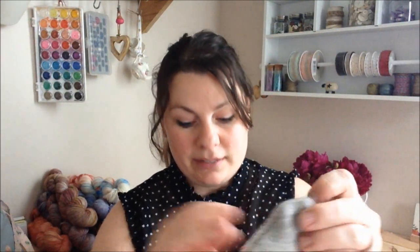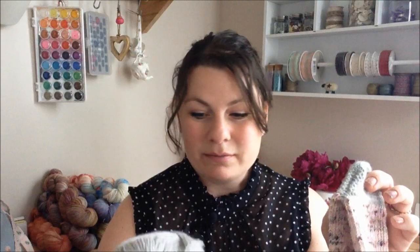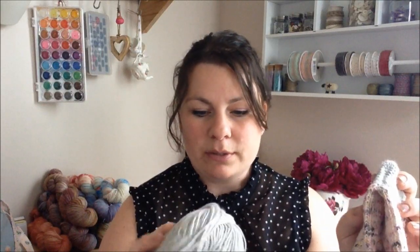And then I did a Fish Lips Kiss heel, and this is the Stroll Fingering in the Dove Heather colorway. And I really like this yarn. I picked up a few balls of this when they had it on sale, and it's kind of tonal, or it's heathered, not tonal, but just a few heathered colorways because I really like them.